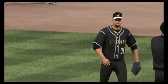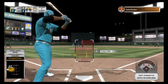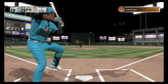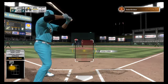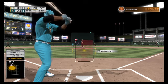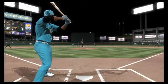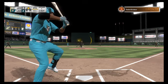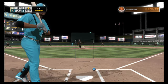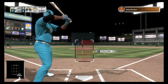Stepping up now, Lorenzo Cain. Yusmeiro Petit answers the call from the pen here in the 4th as they didn't get the outing they were hoping for from their starter. 1 out and a runner on second base. And a changeup here, but that's taken low in the dirt for a ball.